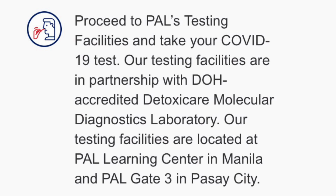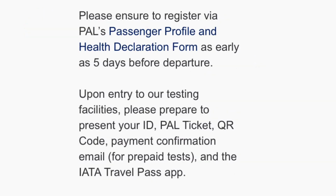The testing facilities are located at PAL Learning Center in Manila and PAL Gate 3 in Pasay City. Please ensure to register via PAL's passenger profile and health declaration form as early as 5 days before departure. Upon entry to our testing facilities, prepare your ID, PAL ticket, QR code, payment confirmation email, and the IATA Travel Pass app.